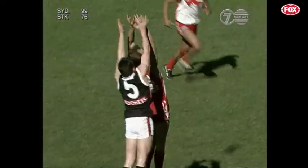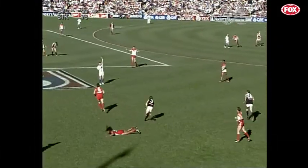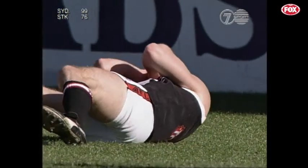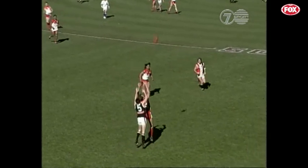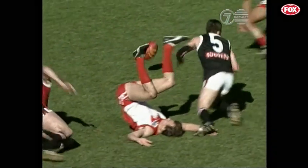Good news that John Stevens is back on the ground. That should be a ball to Nix. Mark paid to Nix. David Howard signalling that he's paying the mark. Don't know what happened after the ball here, but... No. He was certainly held the mark. I would have thought that was play on myself, but anyway.